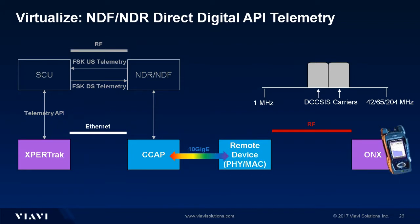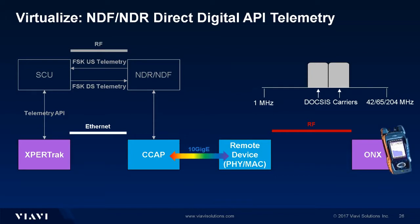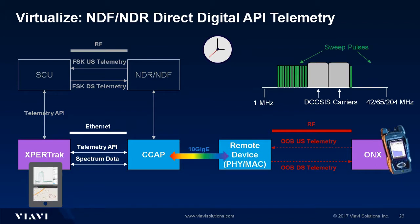The way to activate it is that you have a downstream telemetry, which is activated from the remote PHY devices, telling the instrument that you can sweep. When the field technician receives it, the instrument will send back an upstream telemetry as a two-way communication back to the remote PHY devices, and it will drive the information back to the ExpertTrack servers, as a telemetry API. Then ExpertTrack will tell him which sweep plan you can use on the instrument to activate the sweep points, based on where you stand in the network, based on where the DOCSIS carriers are. So it's a two-way communication, and then you can activate the spectrum on ExpertTrack, and you can activate the sweep points around the DOCSIS carriers there.